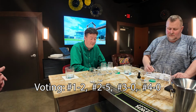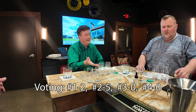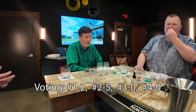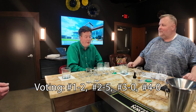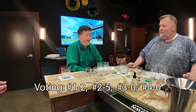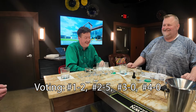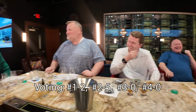So right now I'm teetering on two, but as it's oxidizing a bit, I am kind of getting the point you're making on one. So I could potentially go both ways. I mean, if I had to choose right now, it'd be... But I would vote two right now.